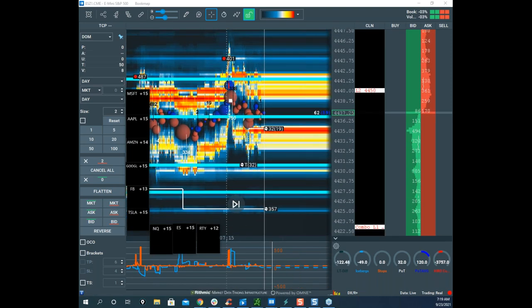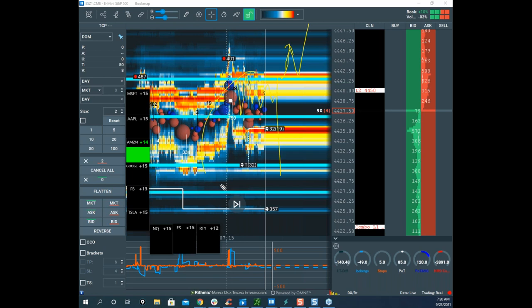So this is undetermined right now. We're still in this zone. I want to see us break above here, and I'll go long. Or if we get below these two zones, then I will take a short. So that's a yes.